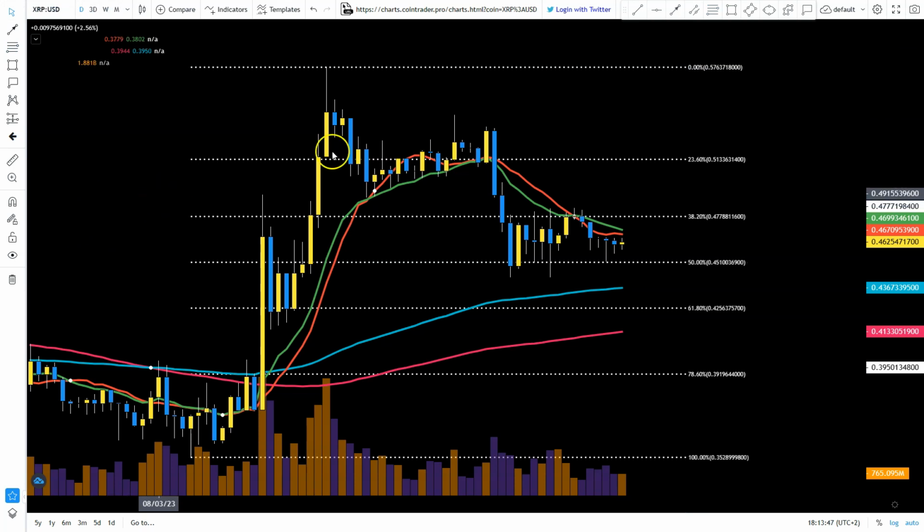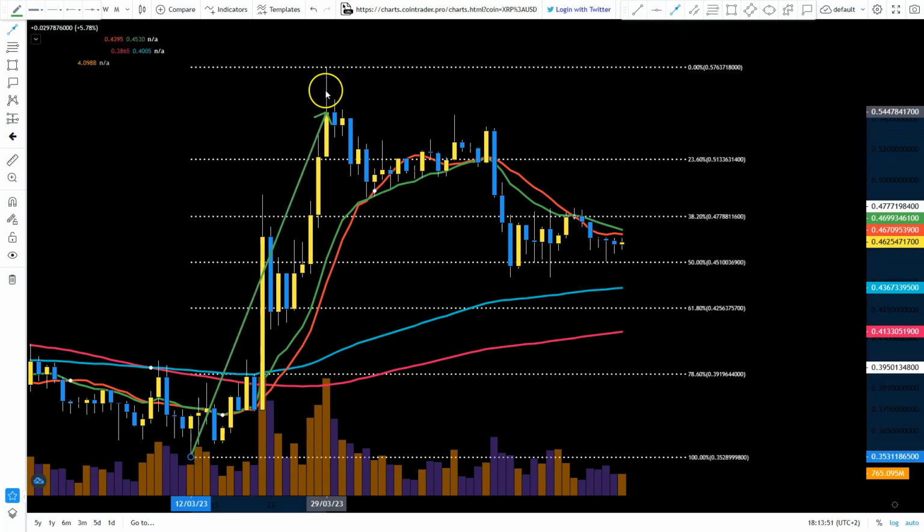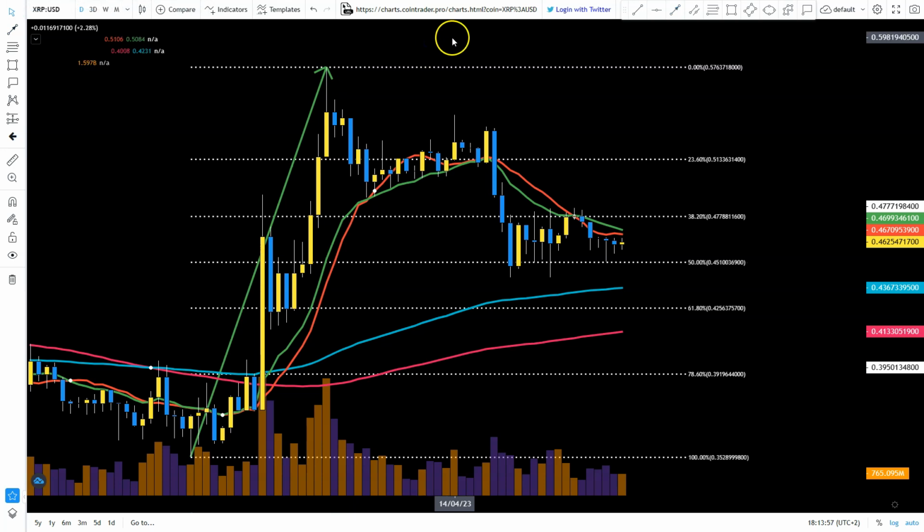Now you see the price, after this impulsive move, not always, that's a bad choice of words, but very often likes to touch the 61.8% retracement. The 61.8% retracement, the one over here, is standing at what price point? 42 cents. You can see that we are for now holding above 45, which is a 50% extension.